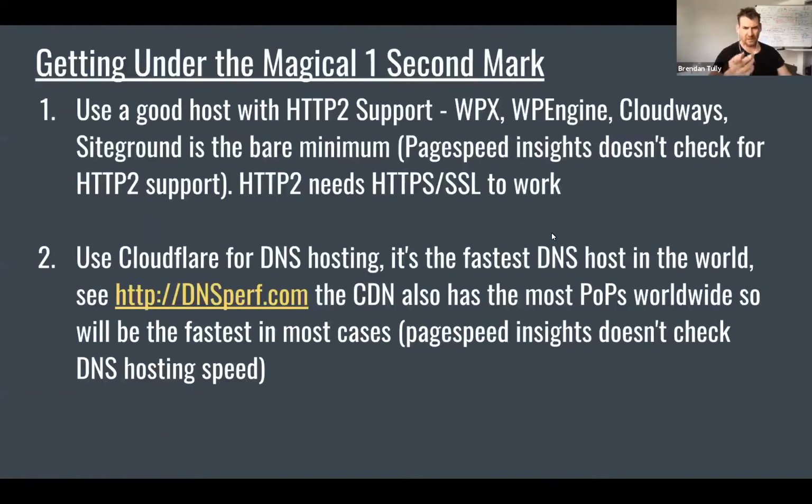So I'll give you a tool at the end. I'll give you some links at the end. There's a tool that you can just put the site into that will test whether you have that support. And I'll also give you a link to a video that will show you the difference between version 1.1 of the protocol and version 2. But that's really important for having the site loading snappy.